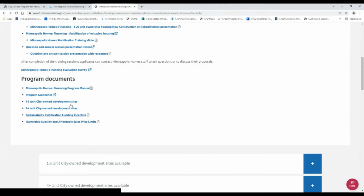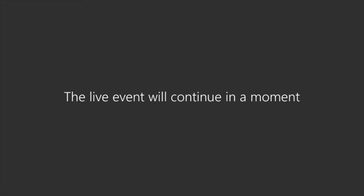So I'm going to actually open up our pro forma and walk through that, because that's probably one of the most important parts of our application and is where we see the most mistakes. But while I'm doing that, I'm going to see if there are any questions that came up that I should respond to. So Ryan, Matthew, or Roxanne, if you wouldn't mind sharing if there are any questions I need to respond to.